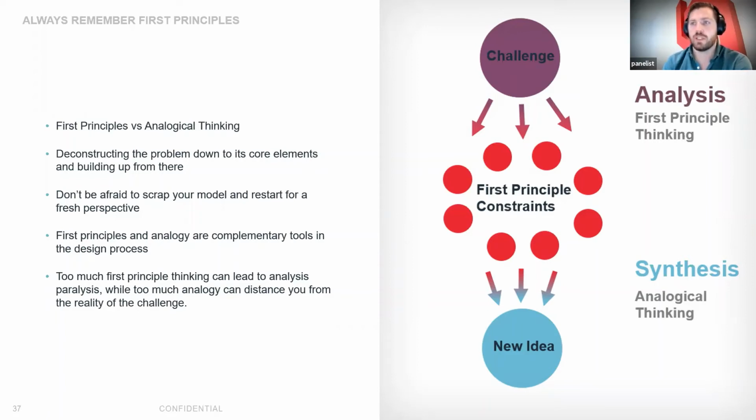So it's all about being able to deconstruct that core problem to its elements and then building up from the studs there. A couple of comments on that. Don't be afraid to scrap your model and restart with a fresh perspective. It's very tempting when you've spent 2 or 3 weeks on a CAD model and it looks great to say, okay, well, we need to keep building off of this one. We've already spent so much time on it. But sometimes the best solution to get your mind to think about a fresh perspective is to get that blank slate of paper, start from scratch, and build it up from there.